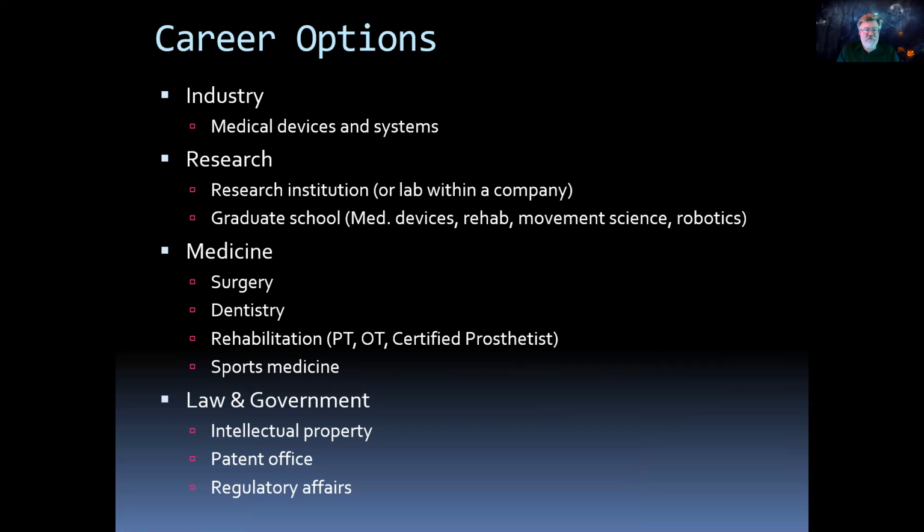So there's a number of career options. A lot of people in the biomechanics track are industry minded, and we'll talk a little bit about the classes that are a part of this, but a lot of them apply to industry and to manufacturing. And so if you are interested in getting a job with a medical device company, the biomechanics track is an excellent place to prepare for that.